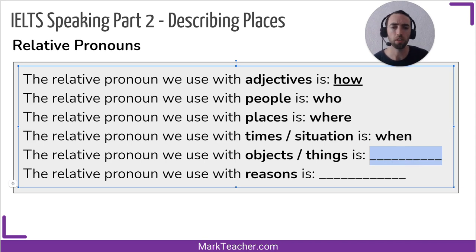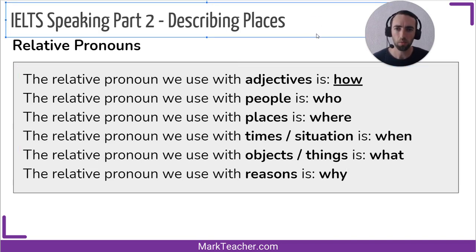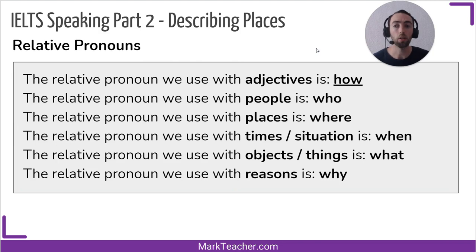What pronoun do we use with objects or things? What. I didn't know what I was doing. I didn't know what to do. I didn't know what it was. And the relative pronoun we use with reasons. Why. I didn't know why we were there. I didn't know why we were learning this. So, with these relative pronouns, you can describe a greater variety of situations.